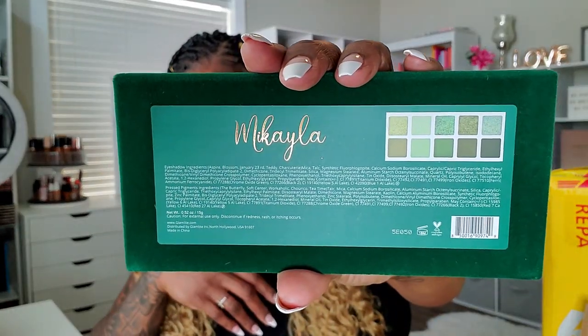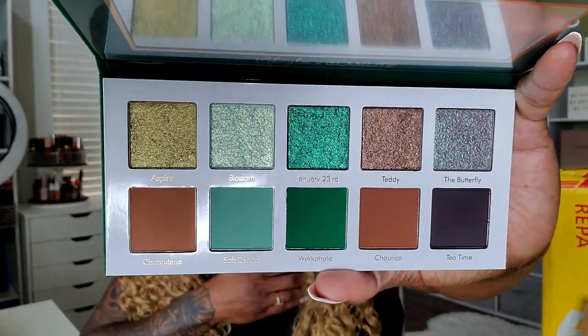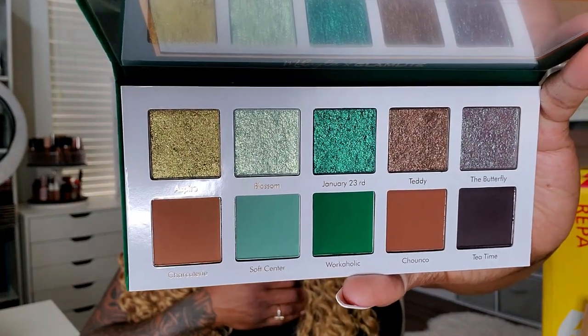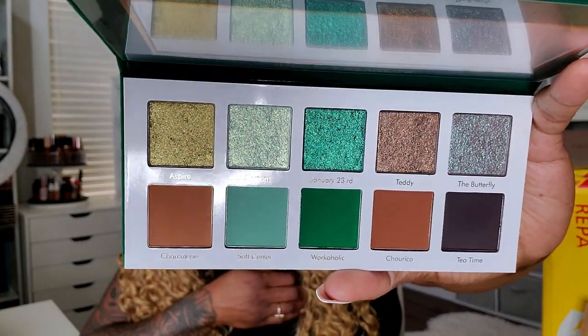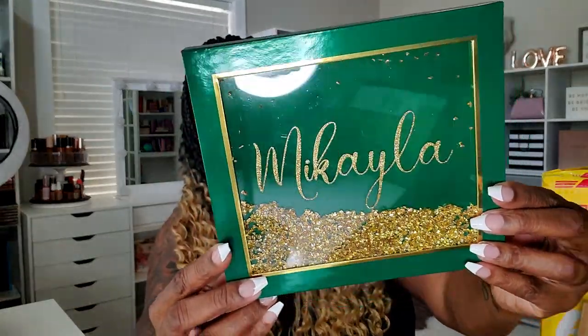And, ooh, it's that velvety. I did not know that. I love the way that feels. I didn't know it was the velveteen. Okay, so that's what the back looks like. That's what the front looks like. Okay. Oh, them shimmers. Oh, look at those shimmers, you guys. That is gorgeous. And then, like, her first one, it has the little glitter stuff in there.